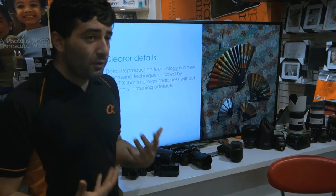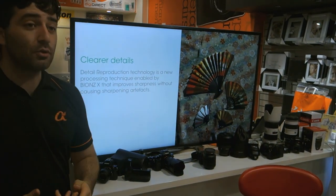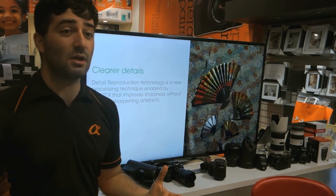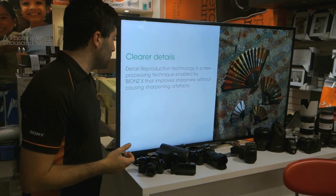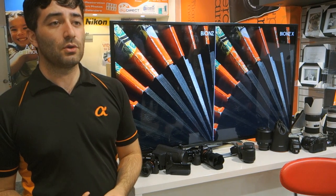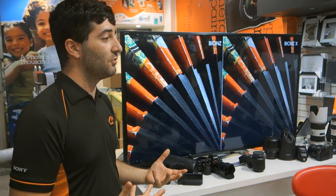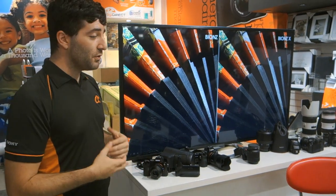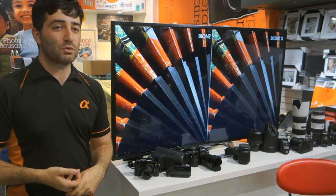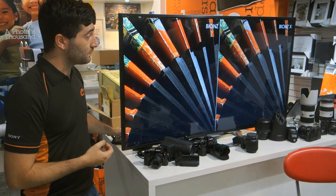Now, another area where we've done a lot of work is just on the general image processing engine, what we call detail reproduction technology, improved sharpening, and sharpening is something that's applied to every JPEG image that comes out of your camera. We have a new engine, which means that we get better detail and also less artifacts. Ordinarily, when you conduct sharpening, you get things like halos, artifacts of that sharpening process. With the new Bionz X processor, we can be much more subtle with the way that we do the sharpening, and so we get a lot less of that artifacting.